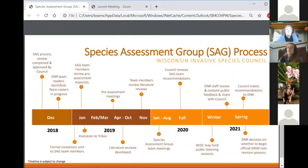Okay, so in 2018, the council actually reviewed the process that we've been using, and they made a couple of tweaks to it. And one of the things that they did is they wanted us to also reassess some of the species that are currently regulated right now, and maybe we need to look and see if they need to be switched from prohibited to restricted, or if they should be taken off the list completely. So we started in 2018 with identifying what SAGs there would be.